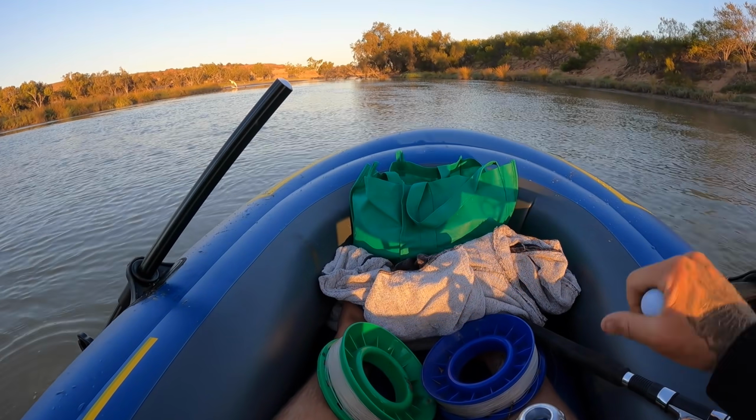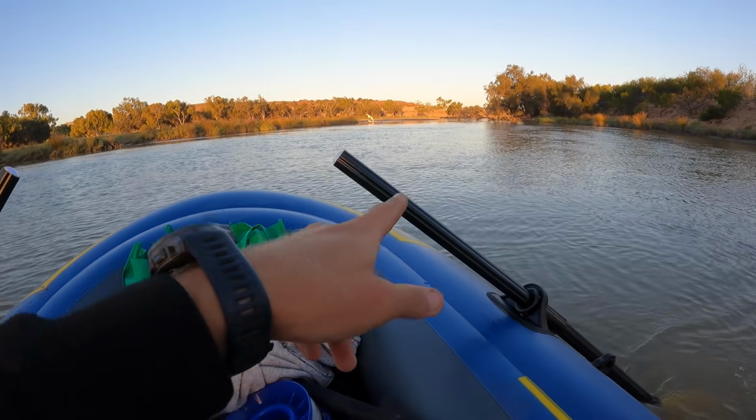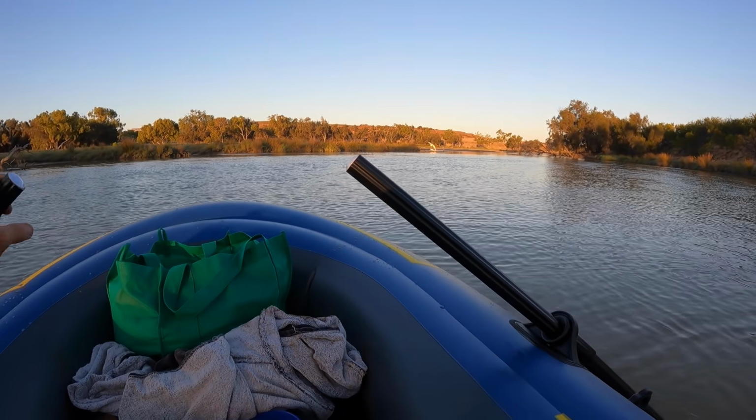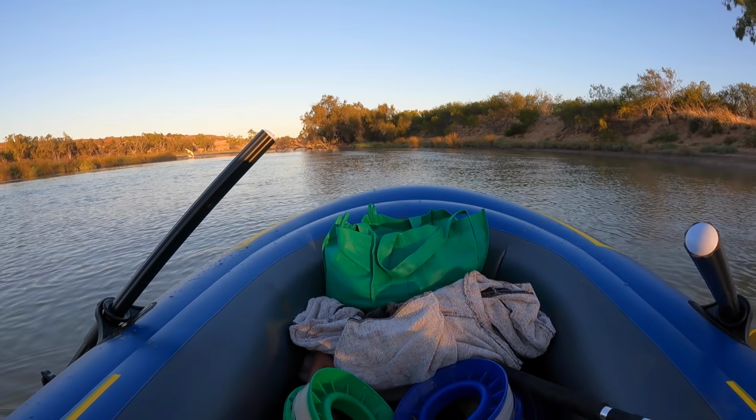As soon as that sun goes down, that's when the sharks come out to play. So we're just waiting for that belly to start stinking up the creek. It's gonna drift all the way down and let's do this. This is gonna be very, very interesting.